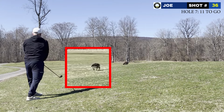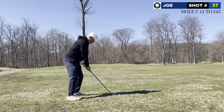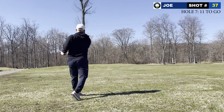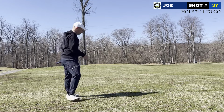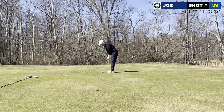And I almost killed that goose. That was a terrible shot, what can I say? Followed up by another terrible shot. What was I saying about the iron play? And now look at my shot counter. I'm up to 37. Blowing it, man. So another shot missed. Up to 39 now.